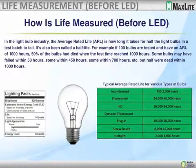Typical light sources: incandescent is pushing up to about 2,000 hours at a 50% failure point. Linear fluorescent is pushing 40,000 hours, HID over 20,000 hours. The different types of compact fluorescents, the plug-in pin base are 10 to 20, the screw-in 10 to 12. Halogen lamps are even up to about 4,000 hours in rated life.